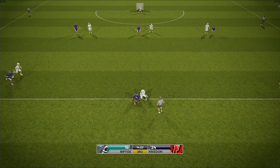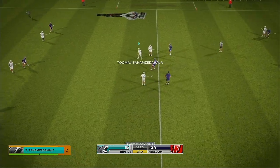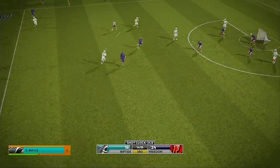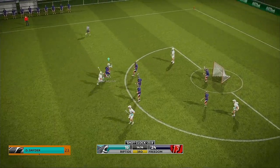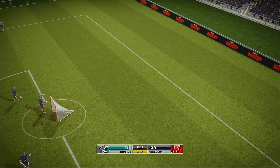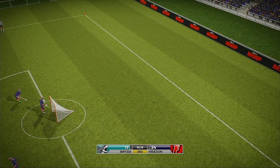Here again to face off. Nice win on the faceoff. 5 comes out on top. There's a shot. It goes. The away team gets one from Gary.